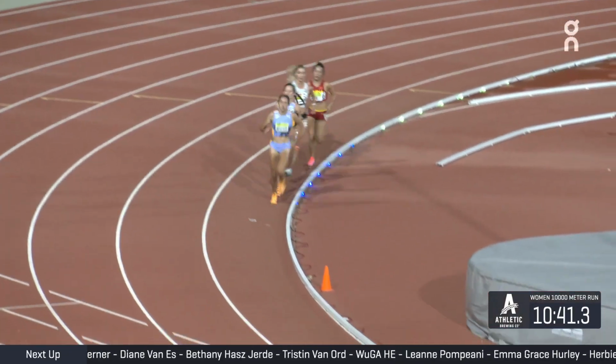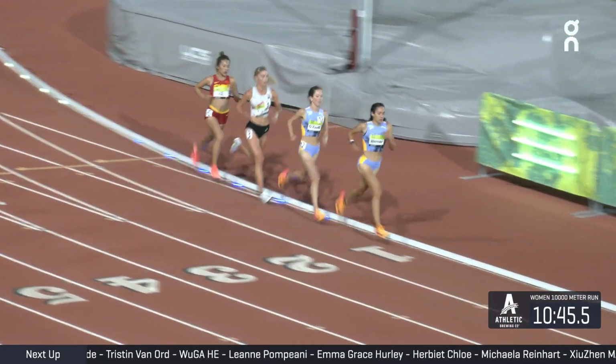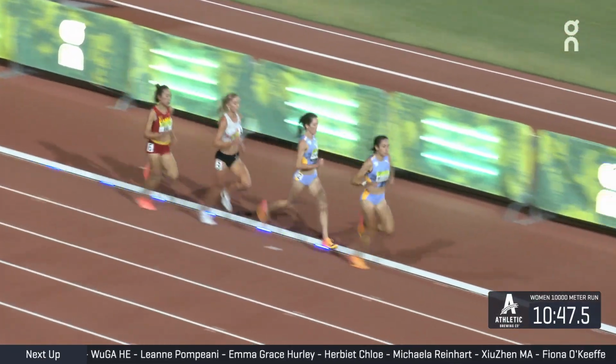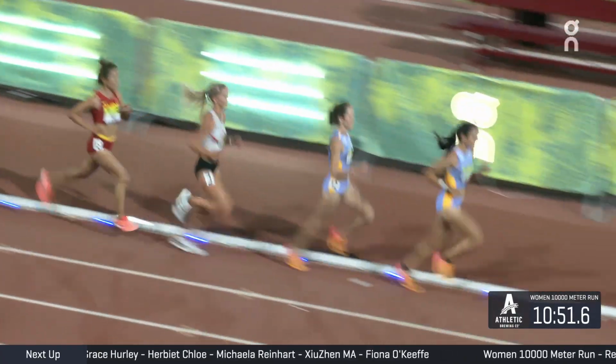Agreed. But now we have Taylor Werner out front, the teammate of Fiona O'Keeffe in that second position of the Puma Racing Elite, coached by Alistair and Amy Craig.